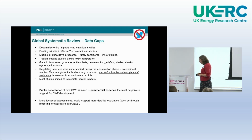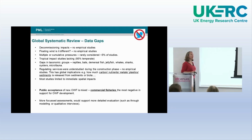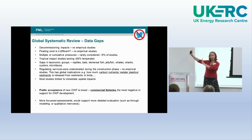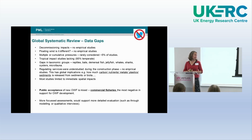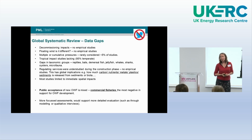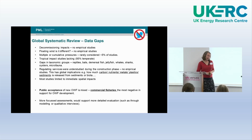Another point that's quite interesting is that we hear a lot about how public are very accepting of this. It's interesting how keen the public are, and it was interesting in the strategy recently. Onshore wind was really negatively perceived because people don't want it in their backyard. People are very keen to have this over here where they can't see it. But there are some people who are quite anti this. The fishers, in a lot of cases, are not very keen. And also you do wonder if people were properly informed about what the implications of offshore wind are, would their actual opinions be somewhat different? So we need a lot more focused assessments going forward.